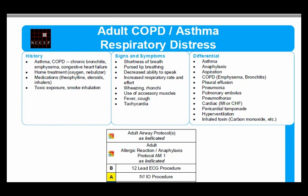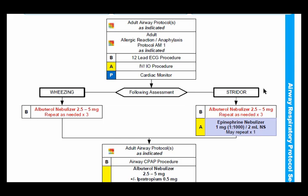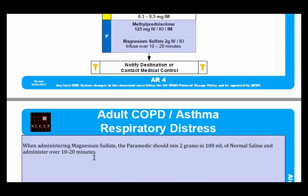Next up for AR4, adult COPD, asthma, respiratory distress. Just want to make a quick mention here that if you do have stridor, which would be more upper respiratory than lower respiratory, there may be a consideration for giving the epinephrine nebulizer treatment. And also want to make a mention that with the magnesium infusion, we have specific instructions down here in the pearls where we state that when administering magnesium sulfate, the paramedic should mix 2 grams in 100 mLs of normal saline and administer over 10 to 20 minutes. Of course, you should have the patient on the monitor at the time.